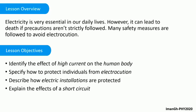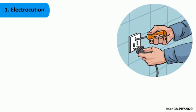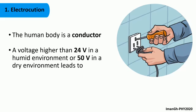short circuit. The human body is a good conductor of electricity. A voltage higher than 24 volt in a wet environment or higher than 50 volt in a dry environment can cause a current higher than 30 milliampere in the human body, thus leading to electrocution, which is a severe injury caused by an electric shock.